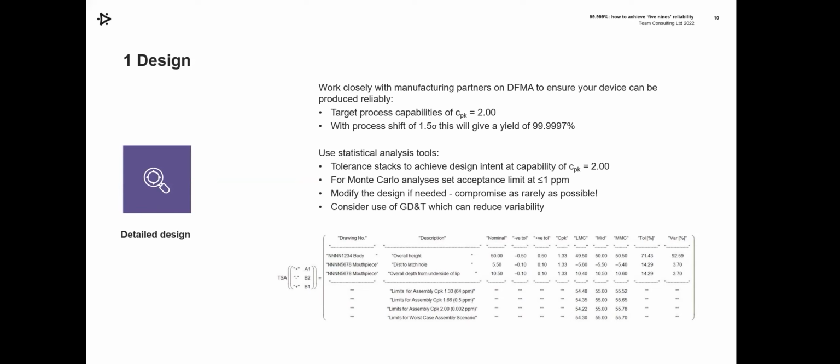And again, one way of reducing variability might be in the way that you tolerance the part. So think about geometric dimensioning and tolerancing as one option. Just a few things to think about there.